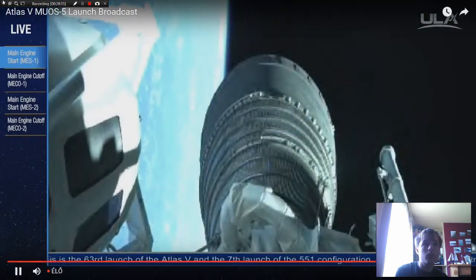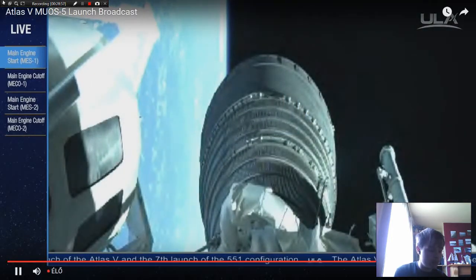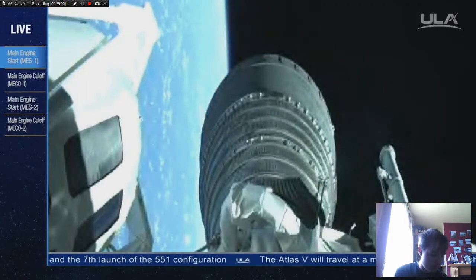Sure. We're launching MUOS-5, which is the on-orbit spare. MUOS 1 through 4 are currently in their on-orbit locations. But we also have 2 satellite control facilities, 4 ground stations, and a waveform. And that waveform is intended to be ported into both radios in development, as well as some of the 55,000 terminals that are currently fielded that are upgradable to MUOS. And some of those can be upgraded with as little as a software upgrade.